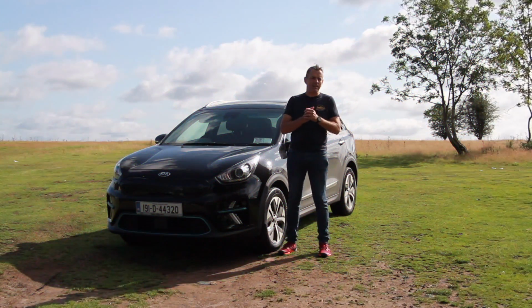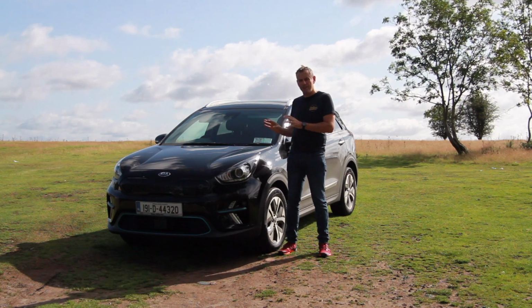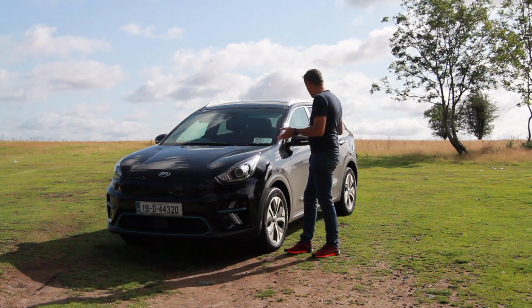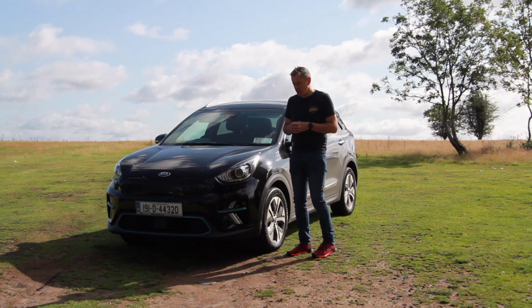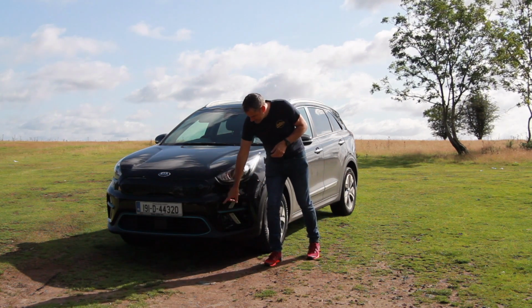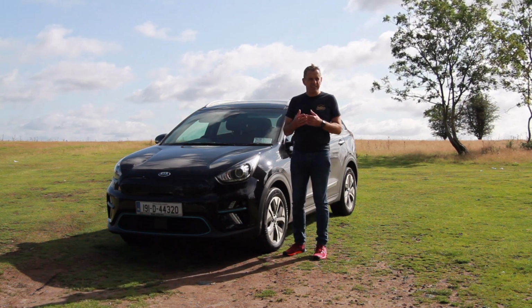So this is the Kia e-Niro. Now, hard to distinguish a little bit from the Niro, which is a little bit strange. When you look at it, it's not very electric car shouty about the whole thing. You just get some sort of blue accent here and there, just around the front, and some fake vents on the back and things. Nothing really terrible.